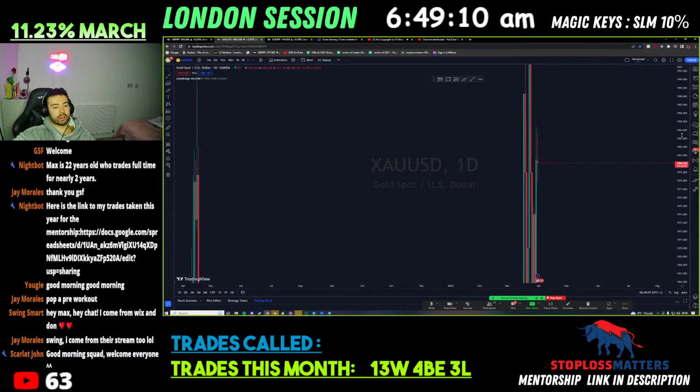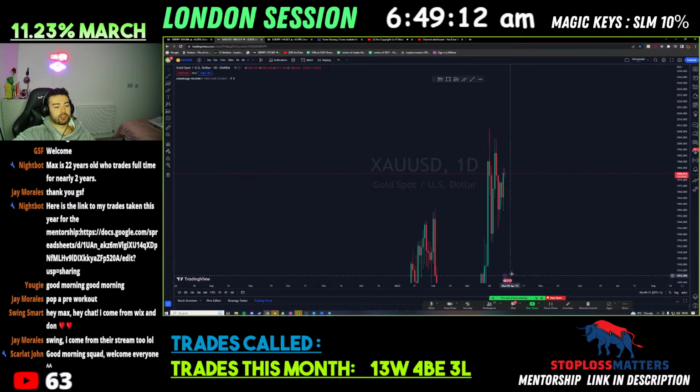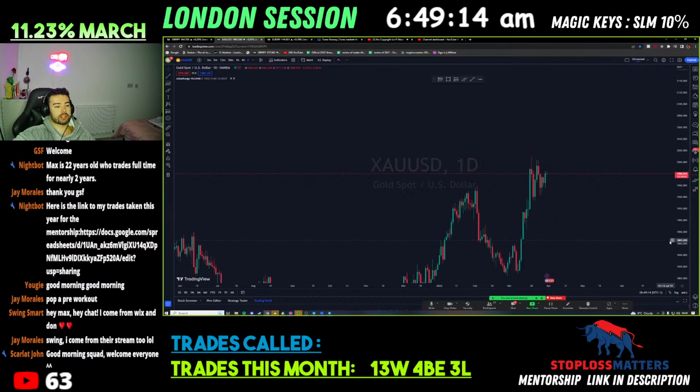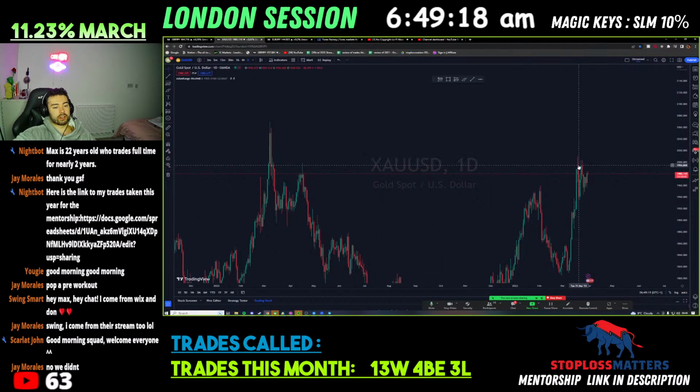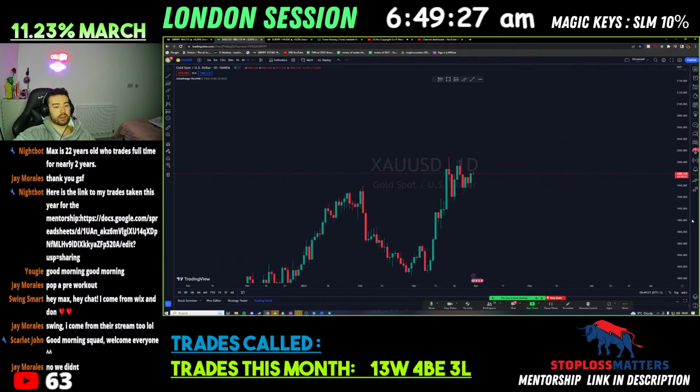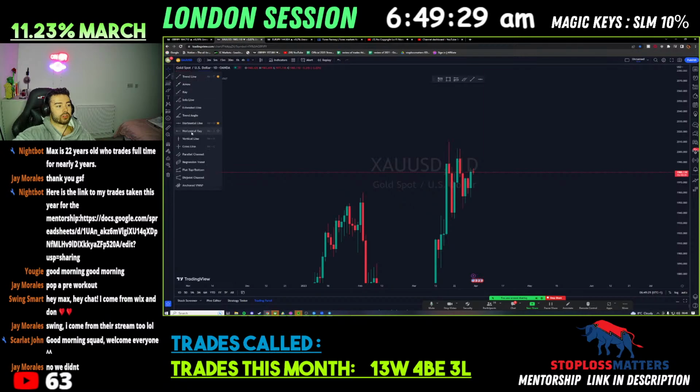Okay, so let's take a look at Goldie, right? Daily time frame did close bullish. We are still pretty bullish on the higher time frame. Have we closed above anything? Well, no. I do think solid buys above 2,000. If we get a daily candle closure above, we could move all the way to 2,050, which would be great. But right now, we're still not there yet. Still waiting on that closure on the daily.